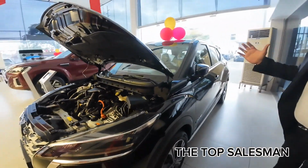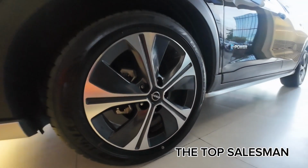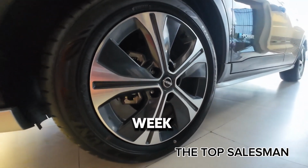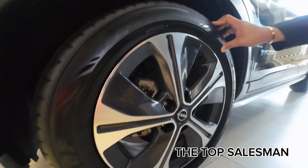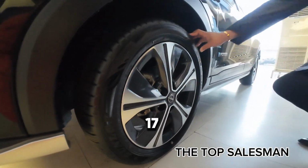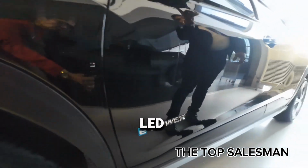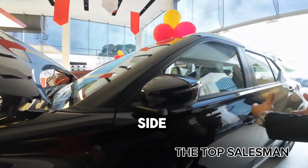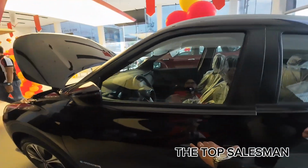And this Nissan Kicks e-Power has a two-tone combination wheel. It also has a disc brake. Together with this wheel, it has a total of 17 magnesium alloy wheels. Then it also has LED side mirror turning lights. And it also has a keyless immobilization system for this kind of unit.